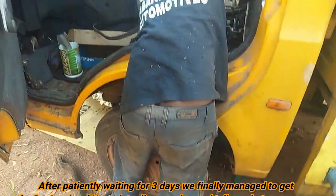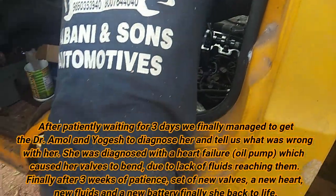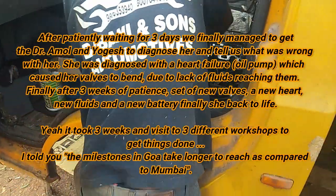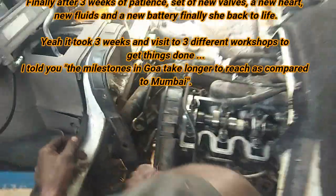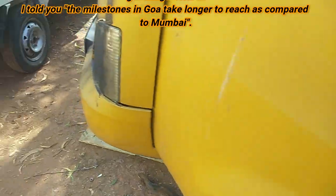We are back at the food truck. I had a couple of jobs that need to be carried out, like we needed the oil pump to be changed, which was one of the reasons why there was no oil coming up to the valves, which caused the valves to bend. So the technician has just replaced the same and we're getting it fitted. Hopefully we should be able to move the vehicle out of the garage today.